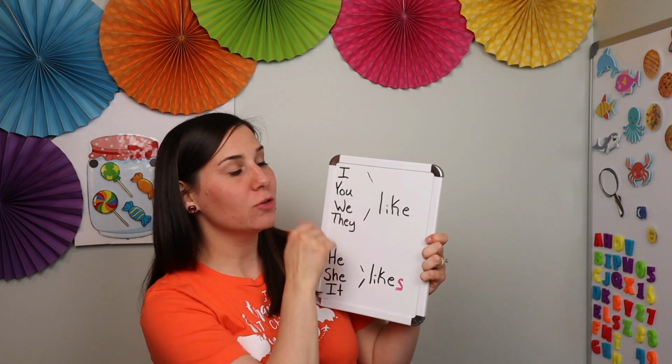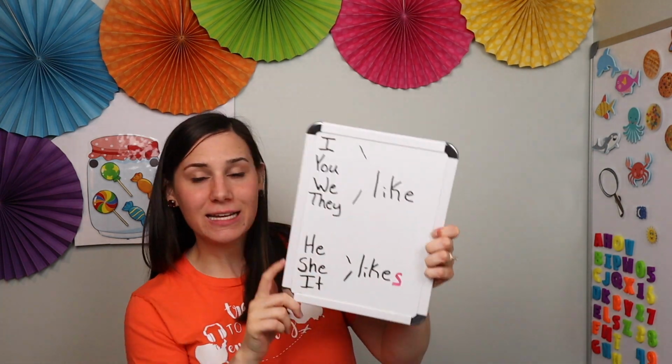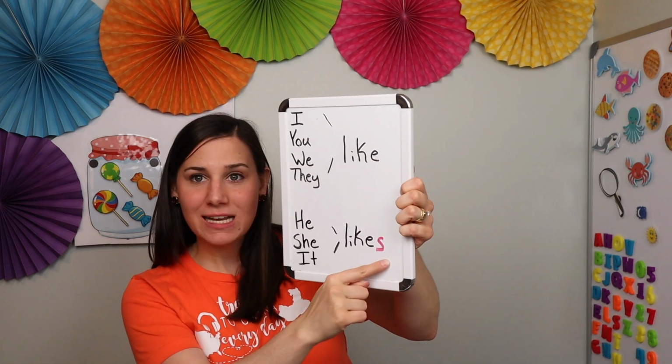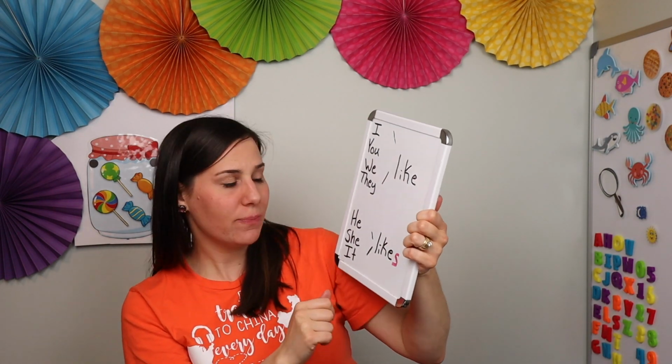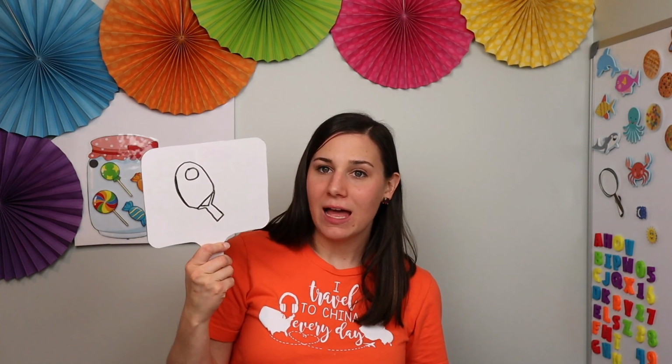Here, if you notice in the top right corner, is an I and it says verb. So we're introducing a verb. Instead of a vocabulary word, we have a verb. We're introducing the action word like. If you can write on a paper or marker board, break down the difference in like and likes. It's very simple. Emphasize, if you can underline, if you don't have colorful pens, to help them see the difference. And then I drew a little soccer ball and a little ping pong paddle of sorts. Those are my props for this one.